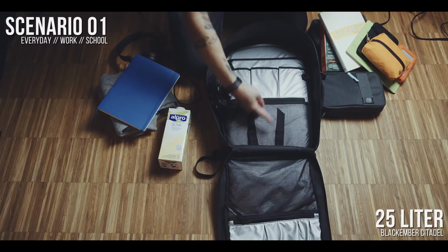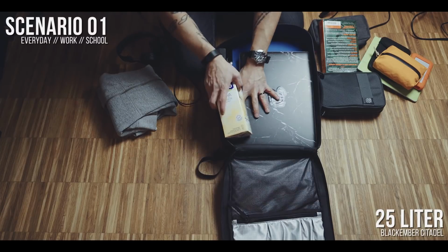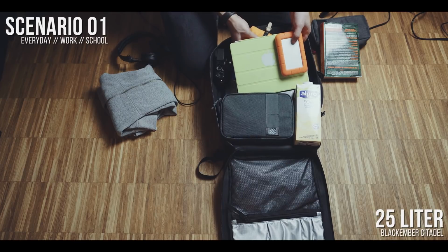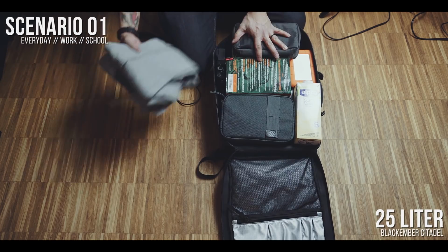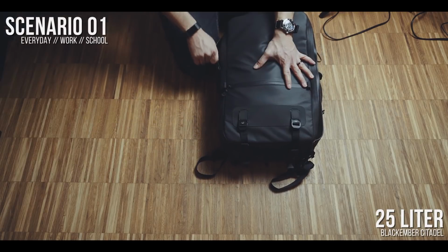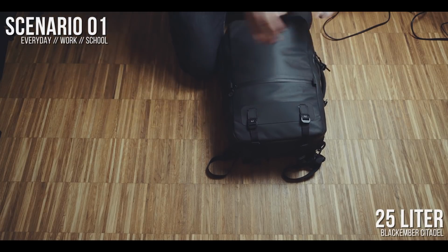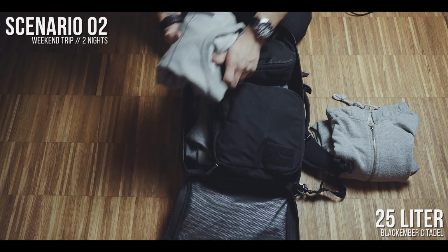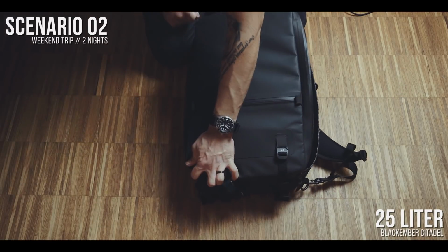The Citadel has a rounded back panel for carrying comfort. This can actually get in the way of packing certain items, e.g. boxier items like in this case. Which then again means that you might not be able to use all the 25 liters. But when you load soft items like in the second scenario, the rounded back panel of the bag does not get in the way and you can fit all of the clothing into the 25 liters.